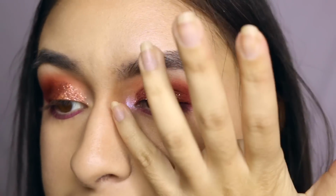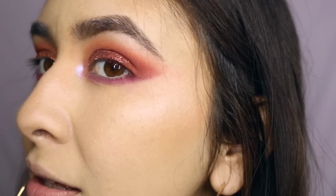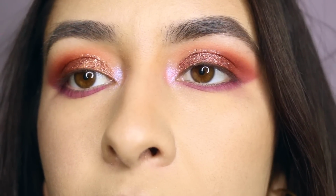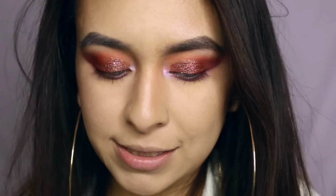Oh yeah, I'm feeling that. I love this color. It's so pretty. Look, it has just that pop of, ooh. It's fun. It's daring. It's bold. So finally, I think I'm really done using all the colors I can. I'm going to pop on some lashes and I'll be back.